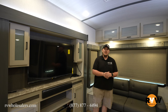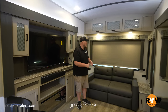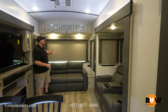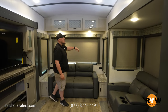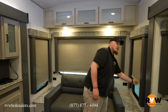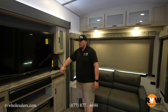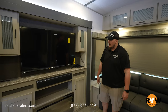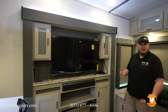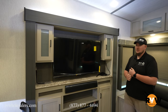So here we are inside of the Heritage Glen Elite 35RE. Starting in the back of the camper where we left off on the outside. Of course, three big windows to allow a lot of that natural light in here while you're camping. Lots of storage above the back window here. And of course, awesome blinds on here. Nice drop shades throughout the camper. Your entertainment center, storage on both sides, as well as your nice mirror finish fireplace that operates with just a press of a button, and you get your nice artificial flames, as well as heat that comes out of there, so that way you don't have to kick on the furnaces often.